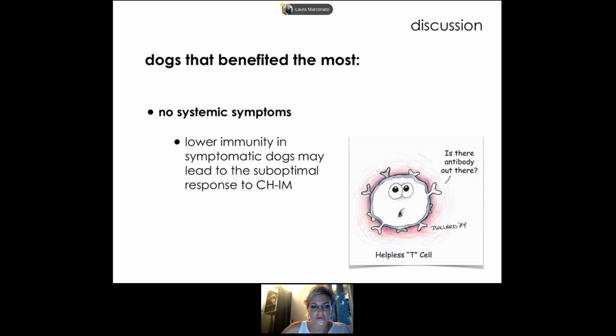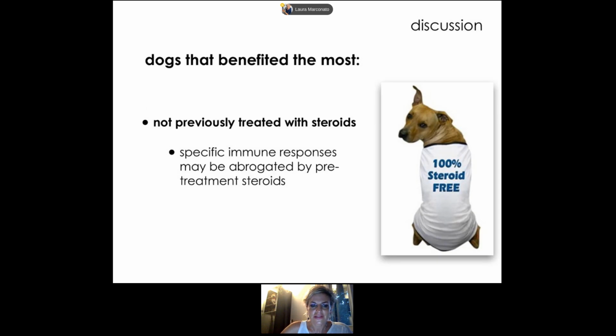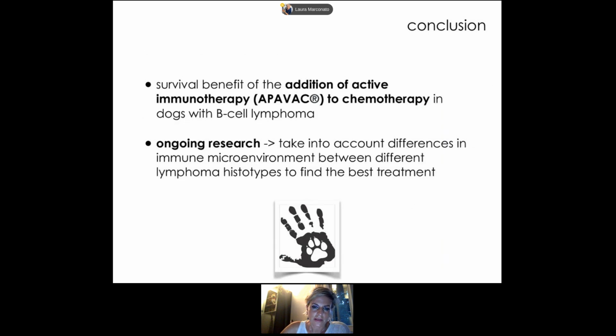Dogs that benefited the most were those with no systemic symptoms, and this may be due to the fact that symptomatic dogs have a lower immunity that leads to suboptimal response to chemoimmunotherapy. Last, dogs that benefited the most were those not previously treated with steroids, because specific immune responses may be abrogated by pre-treatment steroids. So to conclude, we have shown a survival benefit of the addition of active immunotherapy to chemo in dogs with B-cell lymphoma. And there is currently ongoing research that is aimed at taking into account the differences in the immune microenvironment between different lymphoma histotypes to find the best treatment for each individual patient.